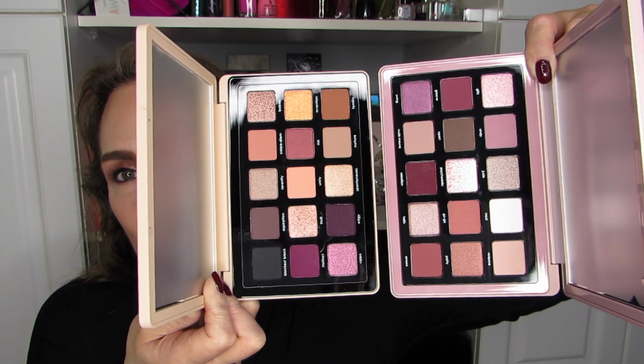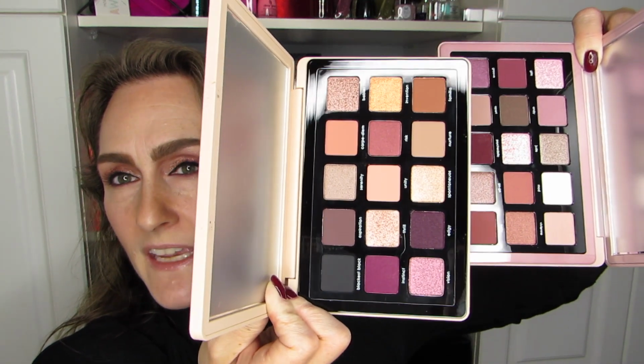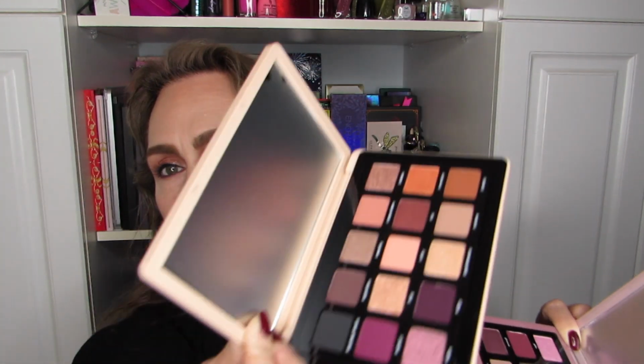If I were to choose which one I would keep, I think I would probably go for this one, because I do have a lot of golds in various palettes, and I don't feel like I would need extra golds. So if I had to choose just one, I would go with the regular retro and skip the My Dream palette. But the My Dream palette at the same time is meant to be a one and done palette, so I can see why Natasha Denona chose to have a palette with more variety.